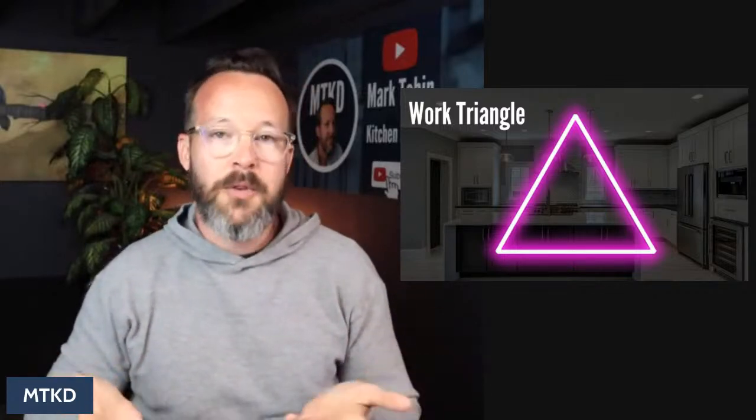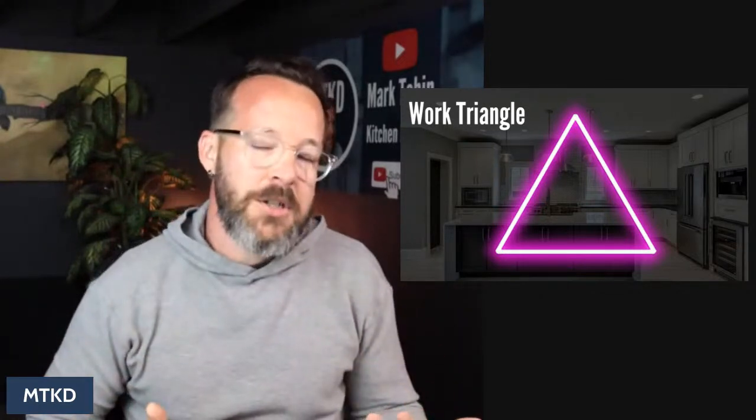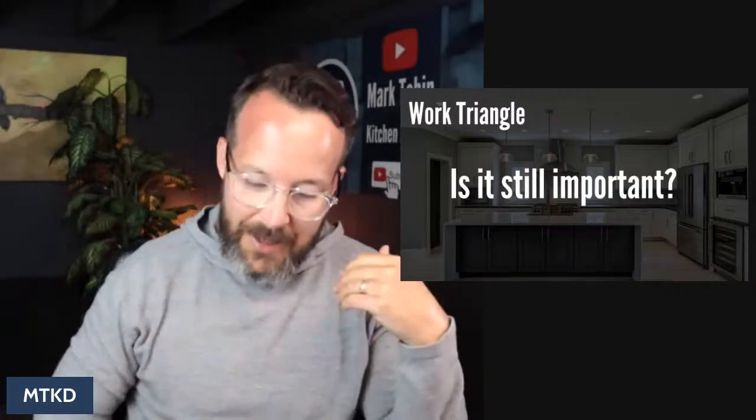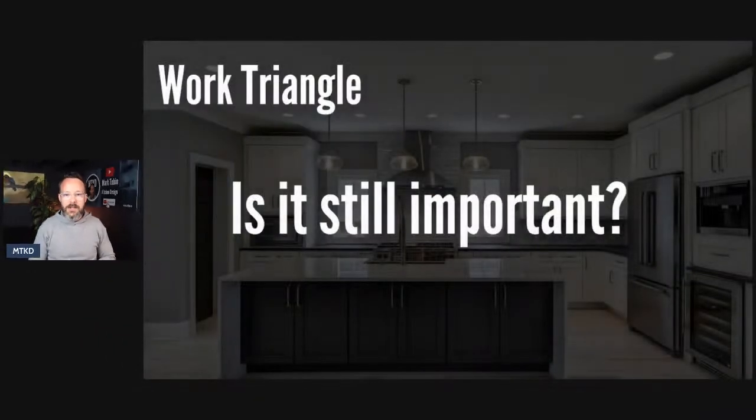It's really a proven concept to help us not take as many steps in a kitchen, or to make the workflow of the space as, I don't know, ergonomic. I don't know if that's the right word, but as functional as possible. And the question, even the question that I've had over the last number of years, is: is the kitchen triangle still important? Is it still something that we should absolutely abide by?